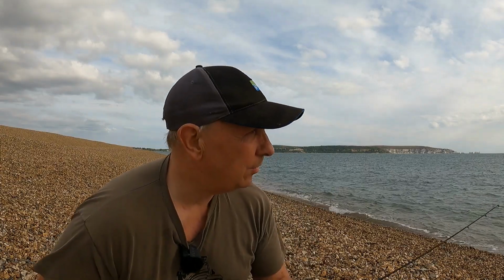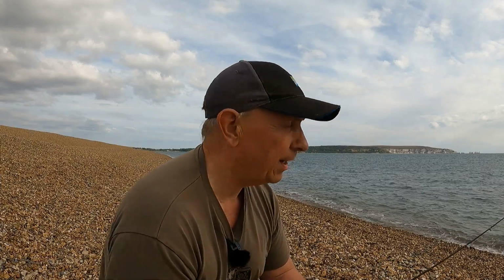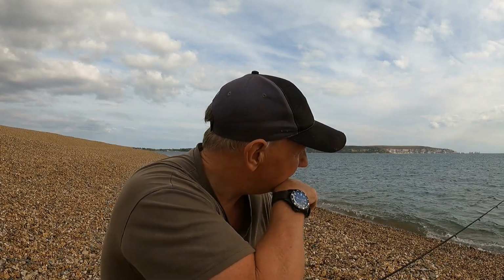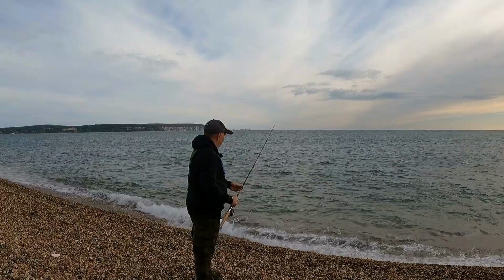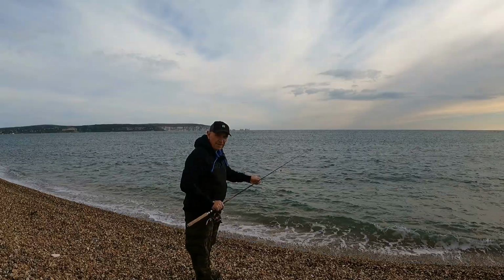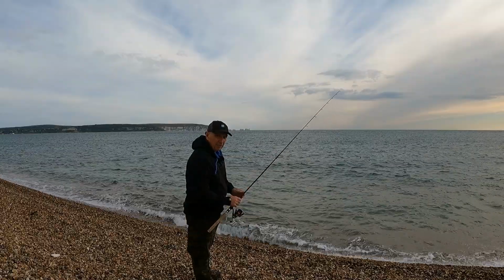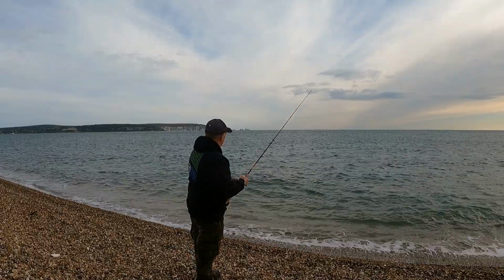Right, okay then, I'm not going to catch much without the bait in the water, so let's get a few casts out there, just get a bit of practice in, just make sure this is working properly, and hopefully we'll get a few mackerel. Right, okay then guys, let's try a few casts, see if there's anything about. It's a little bit early in the tide yet, but just have a bit of a practice run I reckon.